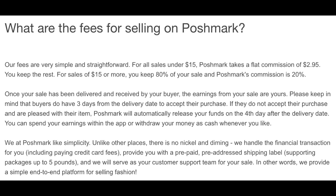If you just want less of a headache and not too complicated, if you're doing just fashion, stick to Poshmark. But keep in mind, they do have a fee of 20% commission or 20% fee and a flat rate. Depending if it's $15 or less, they'll take a certain amount, but they'll take a fee from that too. So keep that in mind. Maybe that fee structure isn't something that you're looking for.